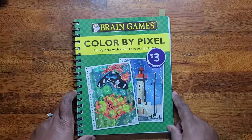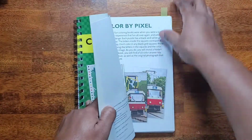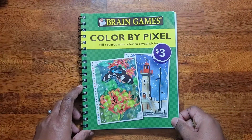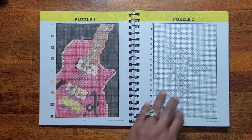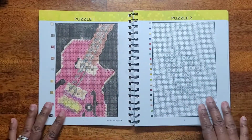All right, next, a page I'm not too thrilled with, so I know I'm not ever going to use colored pencils in this book again because I don't like the way it turned out. I'm sorry, the name of it is Color by Pixel Brain Games. And I did this page here with colored pencils. Because they're double-sided, I'll probably use something like Crayola Super Tips.